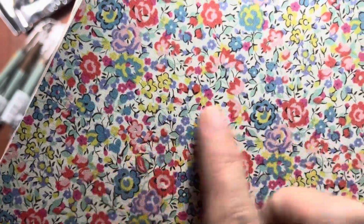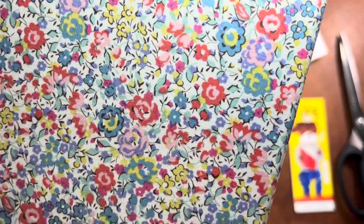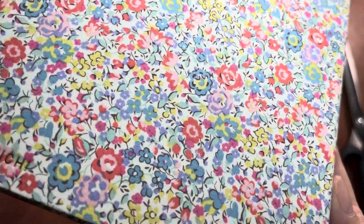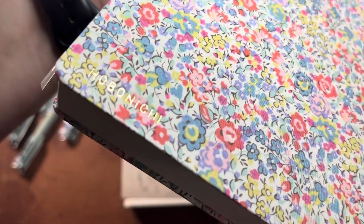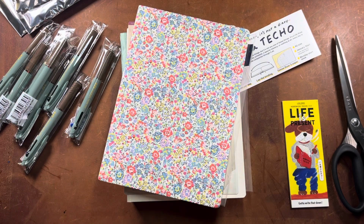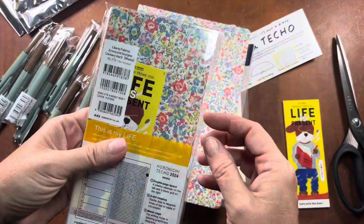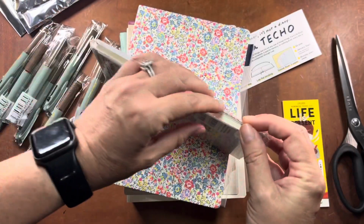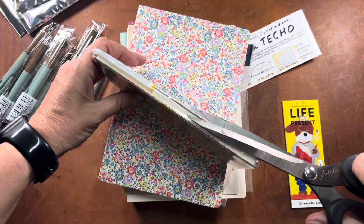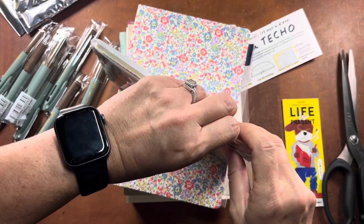But this Liberty fabric, it does have a fabric feel. It is an actual fabric, cotton, I believe. But it definitely is giving me that vintage vibe, and it is stunning. Cannot wait to use these. The waiting game, isn't it always that way? I will definitely be playing in mine before the 1st of January. Be doing some setting up and trying covers.